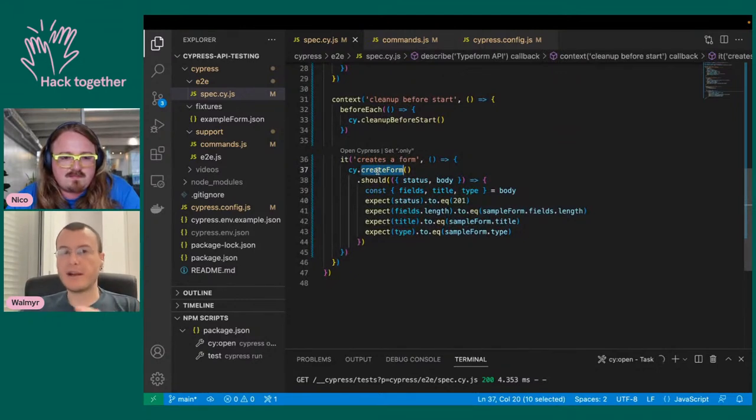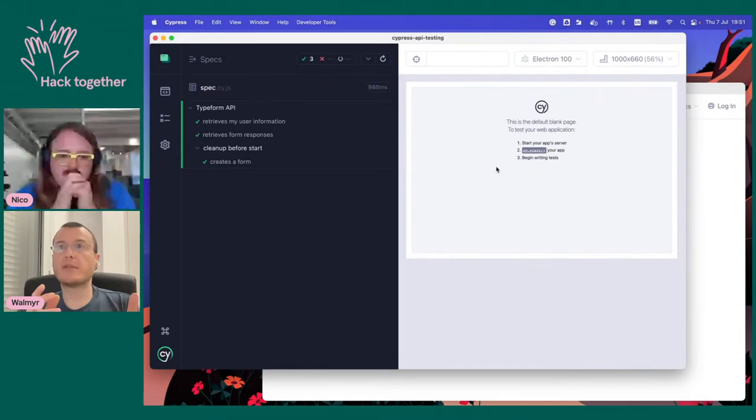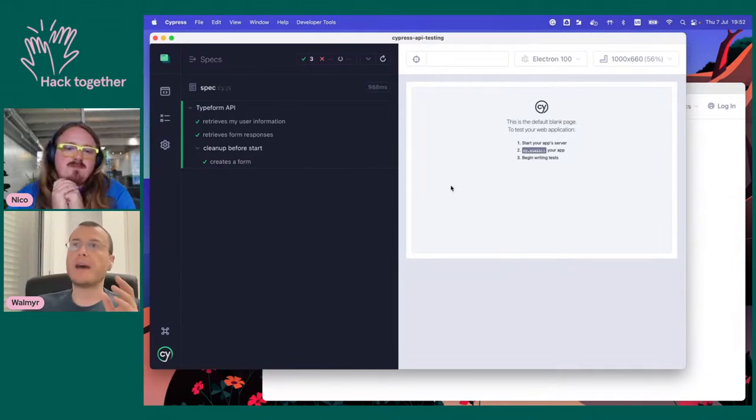And I wanted to do this, Nico, because a big advantage of having the creation of your resources in a custom command is that at the moment we are only running API tests. Cypress is running in the browser, but we see nothing rendered in the browser here. But the big advantage of using Cypress is that it can simulate users interacting with your application in the browser.